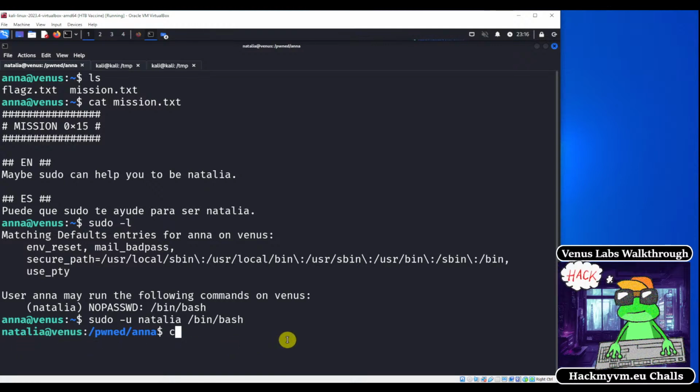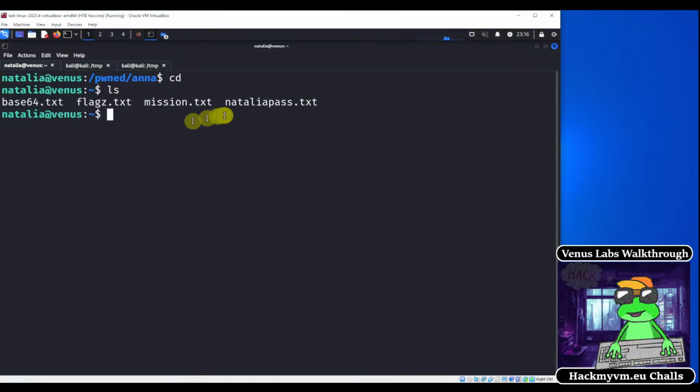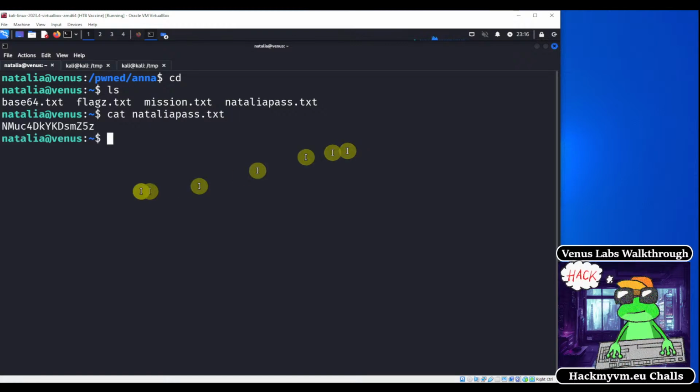So the first thing we're going to do is move to the Natalia user's home directory. So it's just going to be cd by itself, and then we move over to their home directory. So let's take a look at what is in the directory. So we have Natalia's password over here, nataliapass.txt. Let's read that. Okay, so this is the password, and we are finished.